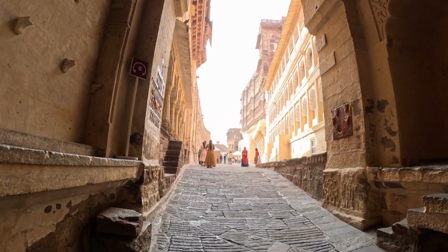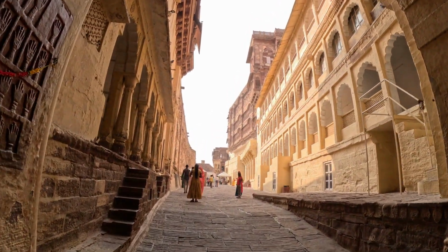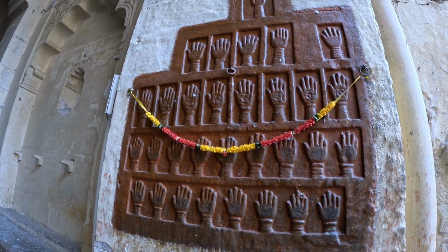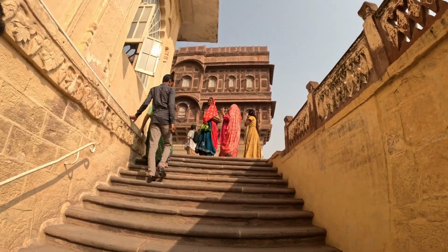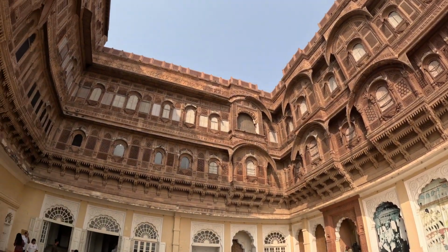The grid here are the handprints of 31 wives who all sacrificed themselves by being burned alive on the funeral pyre of their husbands who died in war or some other honorable way. This practice is called sati, and it continued as a typical practice until the late 1800s.